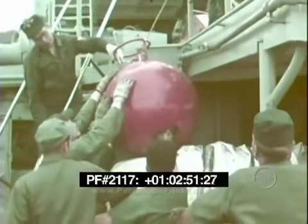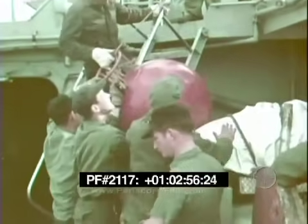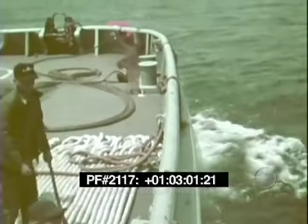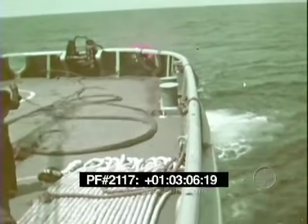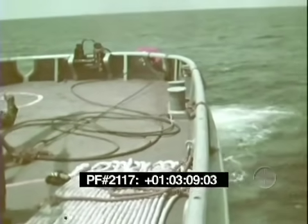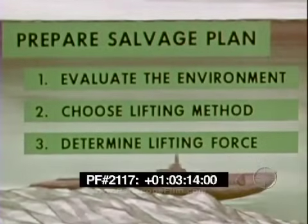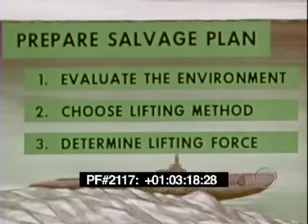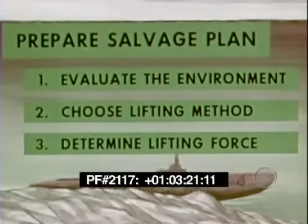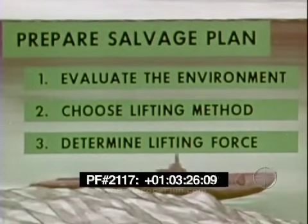Because no two salvage operations are exactly alike, there can be no standard formula for raising a ship. However, there are basic principles which remain unchanged. By applying these principles to the task at hand, the job can be made easier and the chances for successful salvage greatly improved. The first major step is to prepare a salvage plan. To do this, the planners must evaluate the environment, choose a lifting method, and determine the lifting force.